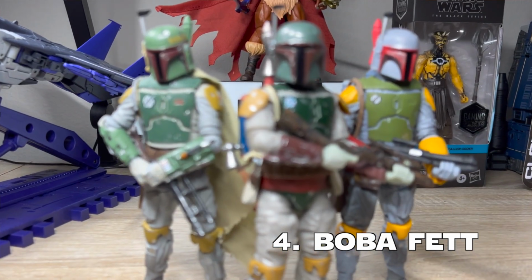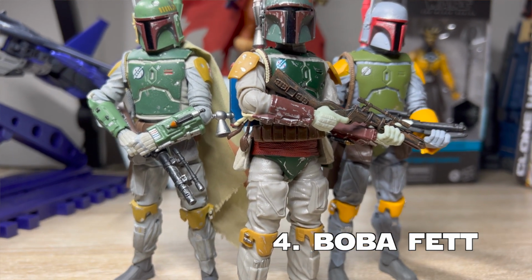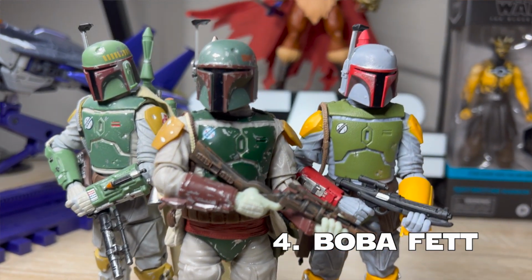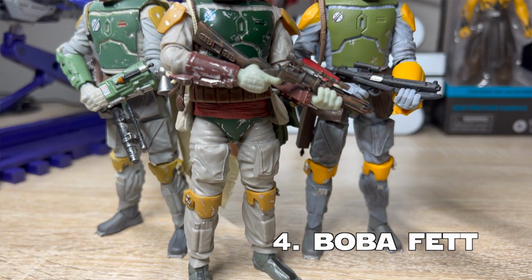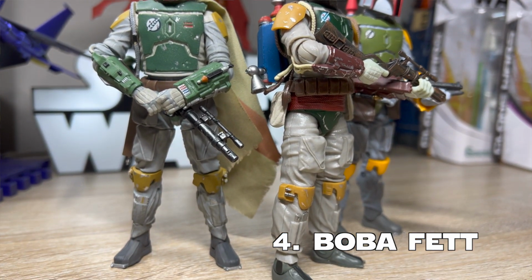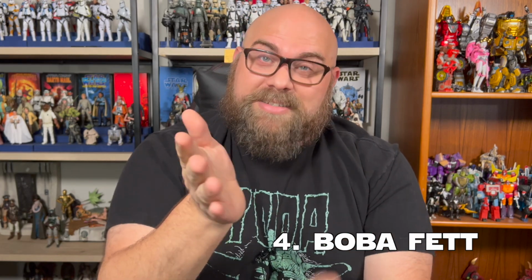Of all the Fetts to be released in the Black Series, most are just repaints of the 2013 Boba Fett from Empire Strikes Back, and that is a figure I feel wasn't all that great when he came out, and has only aged worse as time has gone on. The 2021 updated Boba Fett from Return of the Jedi absolutely scratches that itch if you want a good modern Fett on your shelves with great displayability. And my spell checker says that displayability is not a word, but it is because I wrote it.